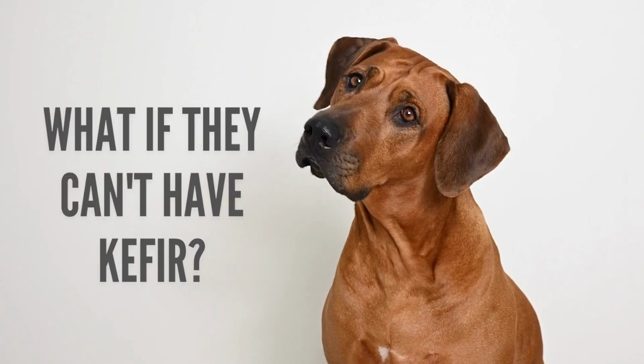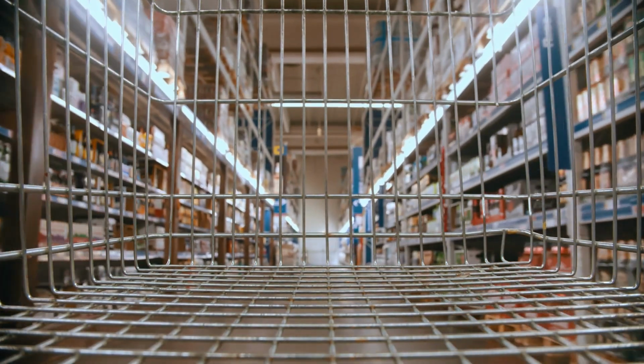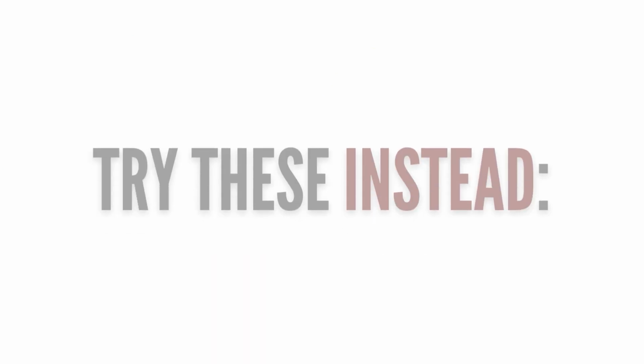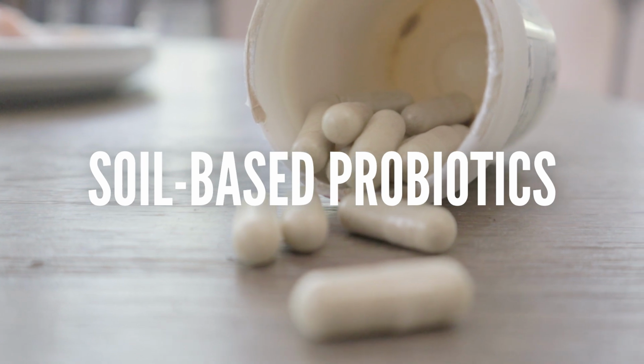Okay, well, what if your pet is sensitive to dairy? Or maybe you just can't find kefir. What do you feed in this case? Well, there are a couple of options. The next one is called soil-based probiotics.